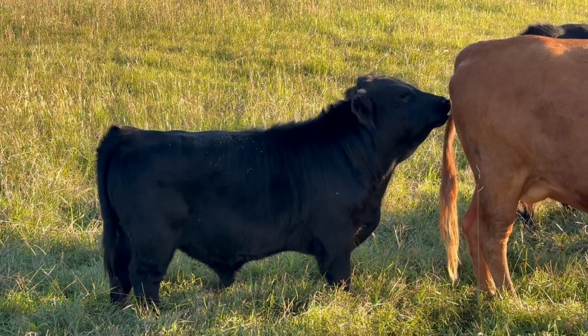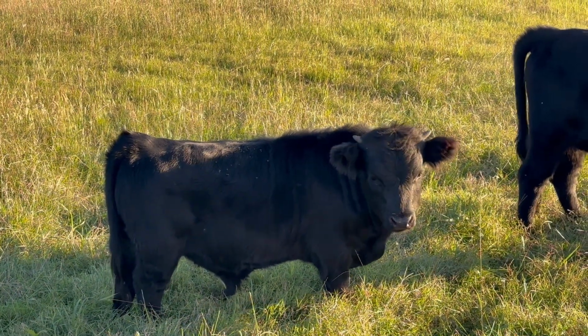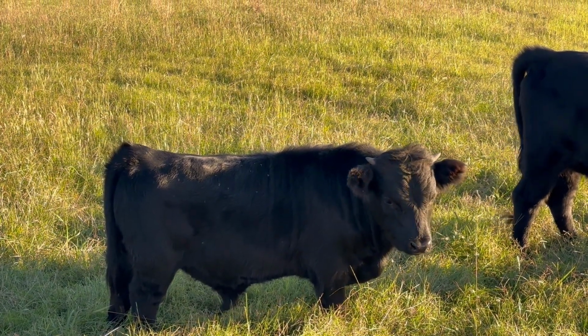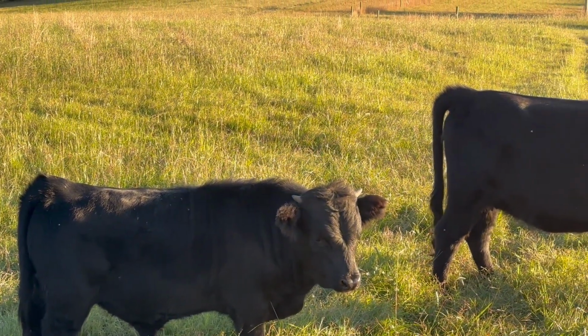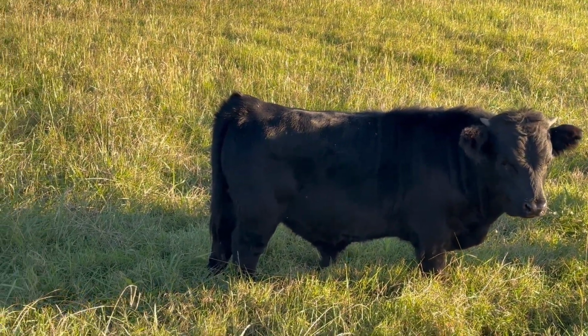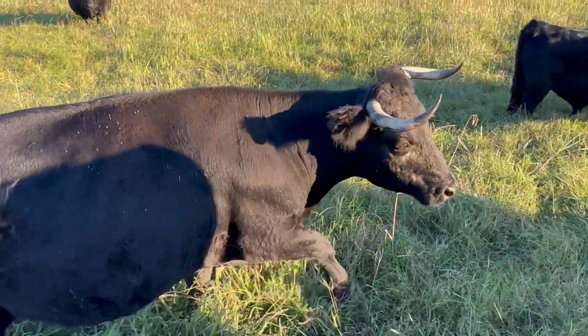Little man, I just got done saying we're not going to have no more chondro. No short-legged cows. But we're getting ready to sort him and the old cow, who's coming to see what I'm up to because I'm near him.